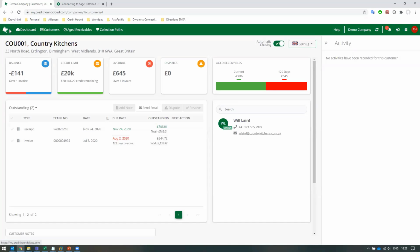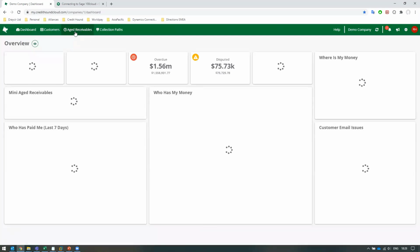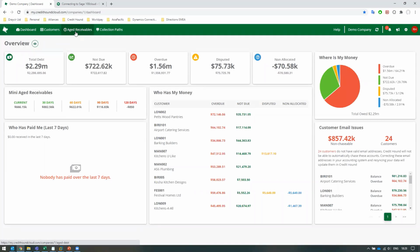So again, whether you're viewing it on the dashboard or on the customer aged debt receivables, you shouldn't be missing a trick. But this is the thing to keep a close eye on: your total as a whole, any email address issues there, and also what messages are coming back. As soon as that customer receives your reminder email and hits the reply button, you're going to get an alert there.